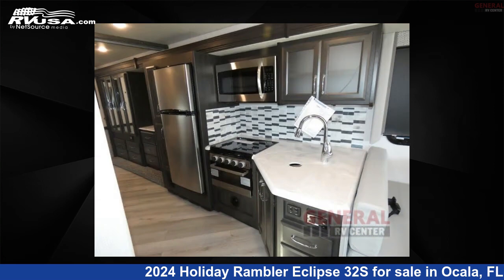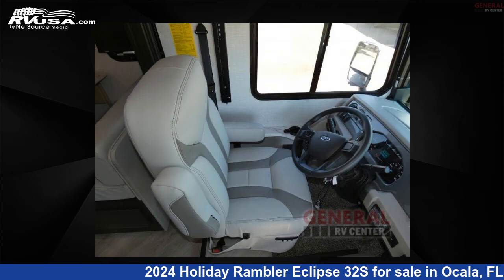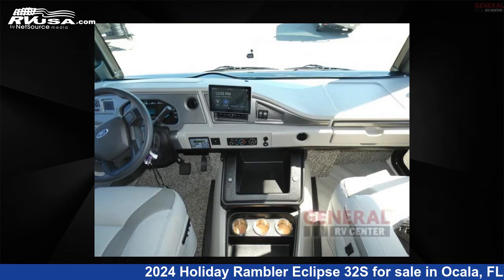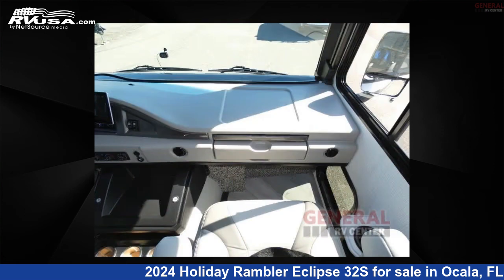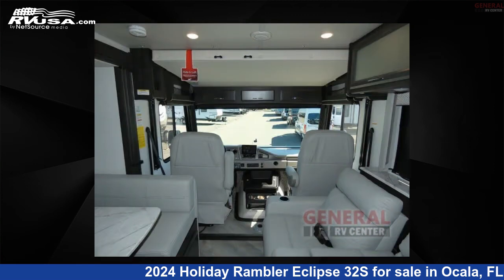This new Holiday Rambler is 33 feet 0 inches in length and features sleeps 6, slide-out, and 50 gallons fresh water capacity. The floor plan layout of this Class A features bunk over cab, outdoor entertainment, rear bath, 2 full baths. This 2024 Holiday Rambler Eclipse 32S is built on a Ford F-53 chassis.